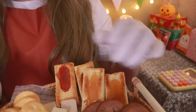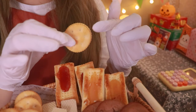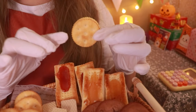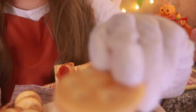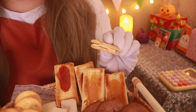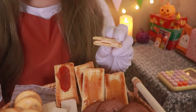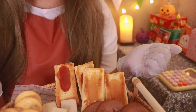Okay. And now, it's a cheese cream cookie. There is a cheese cream in the center. This cookie goes well with coffee too. Then try it. I think you'll like cheese. You will like this cookie. Okay, great.